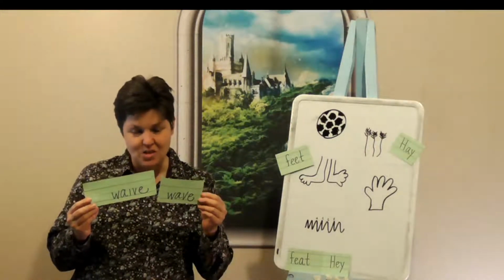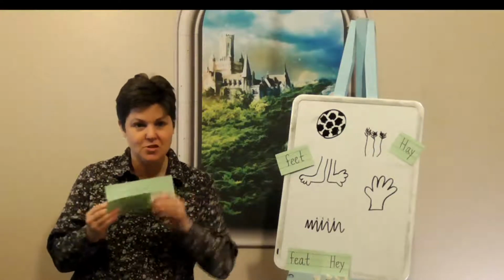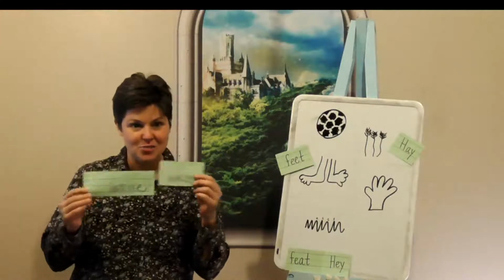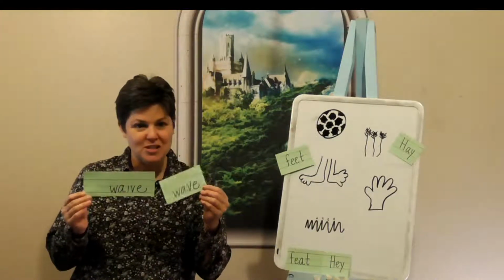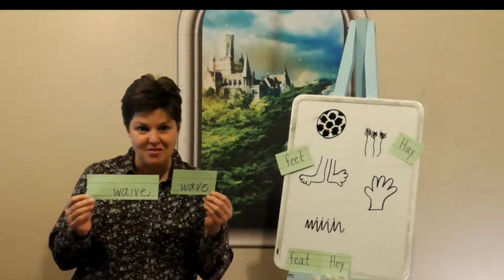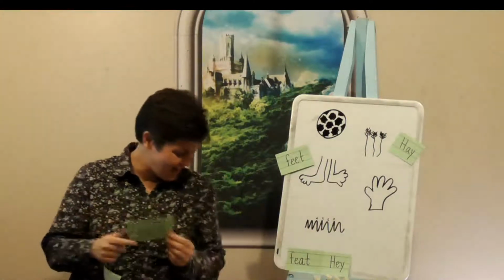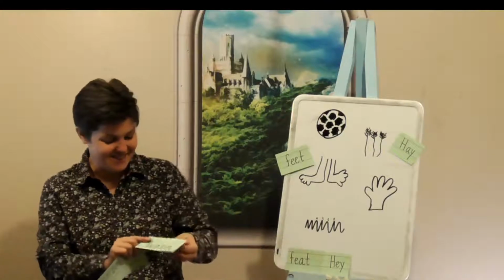You may have been confused by that because I've got wave and waive. And one of these goes with a picture. Because you could say hey, but I really meant that hand for one of these words, right? Which one? Which is the correct spelling for wave? If you guessed this one, you are correct. Awesome.